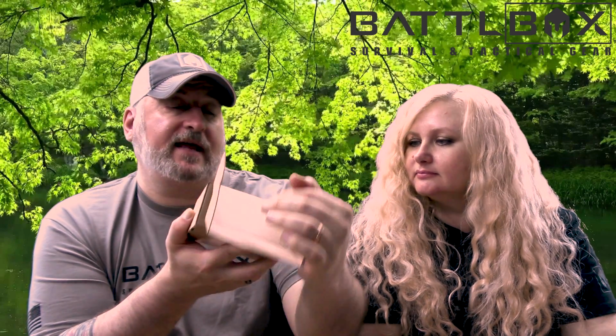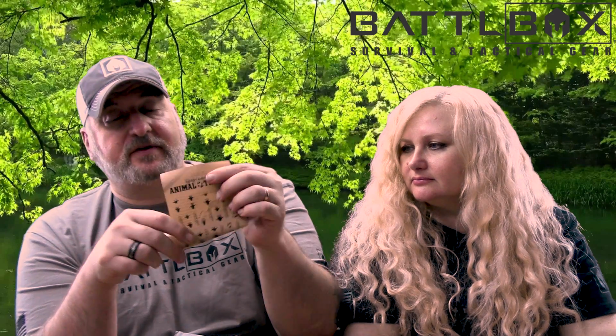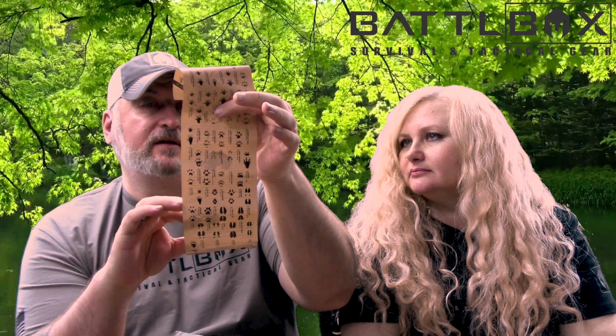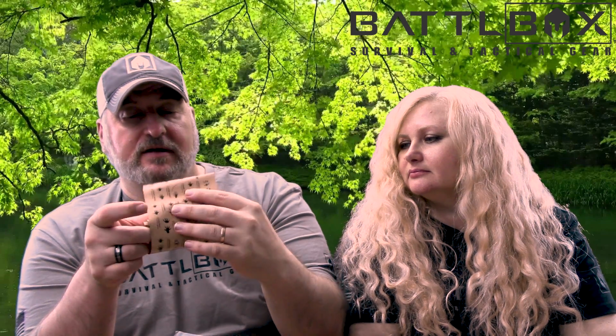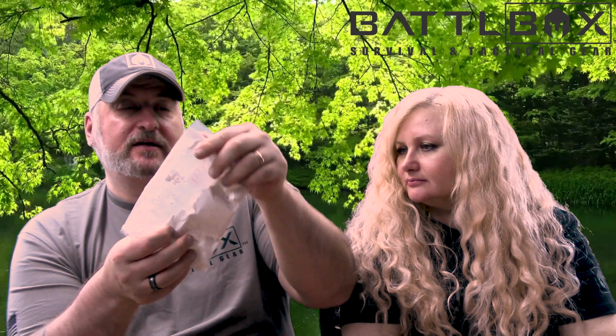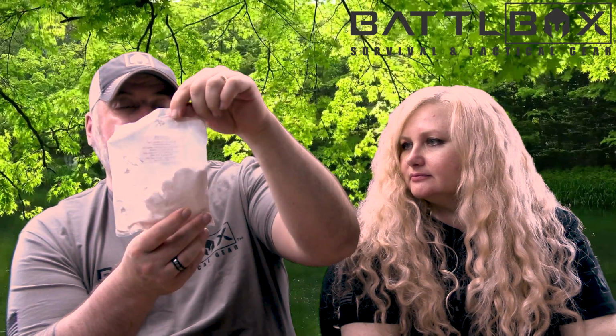So essentially, it's a kit for when you find some tracks and you want to cast them. You have a little plastic ring you can put around the track, and then you have another sheet with a bunch of images of different animals and their tracks. I think this is probably North America. And then you have the mortar, essentially the plaster, that you add water to and mix up, and then you can fill that into the track to make a print.